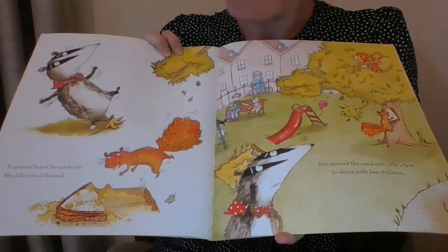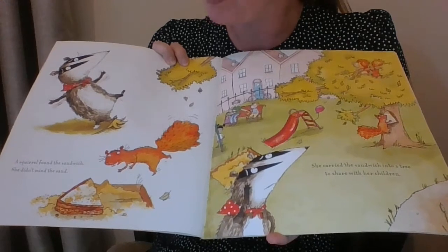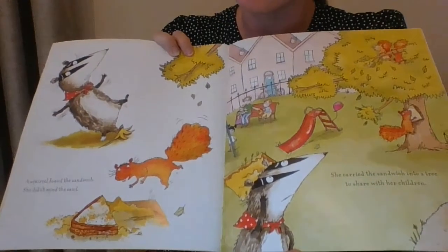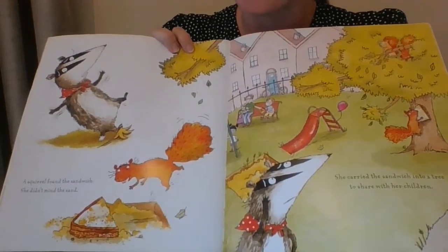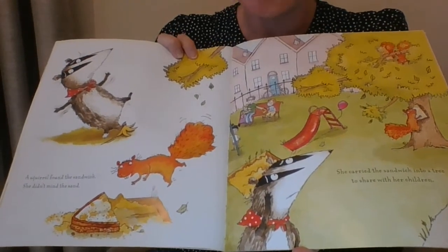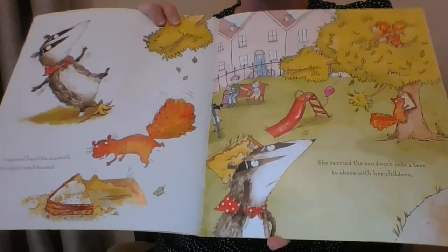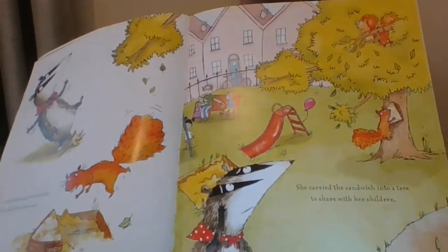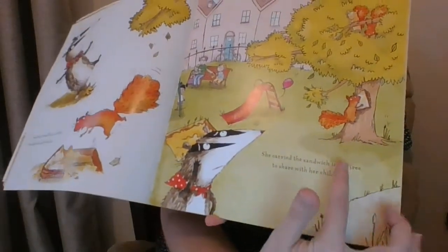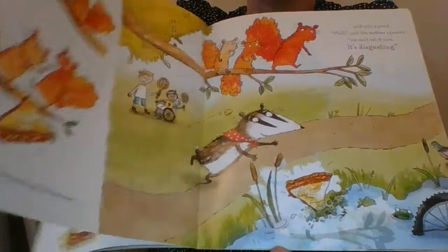A squirrel found the sandwich. She didn't mind the sand. Oh, look, she's got there before the badger. He was on his way and he slipped on the banana peel. The squirrel's got it instead. She carried the sandwich into a tree to share with her children. Can you see her? Look. There she goes, up the tree carrying the sandwich. Poor badger, he still doesn't get his meal.